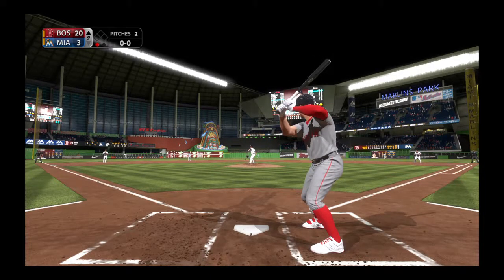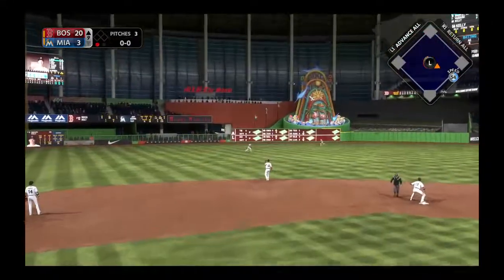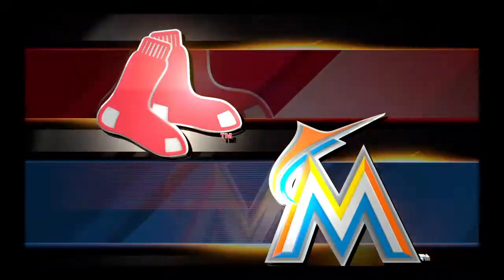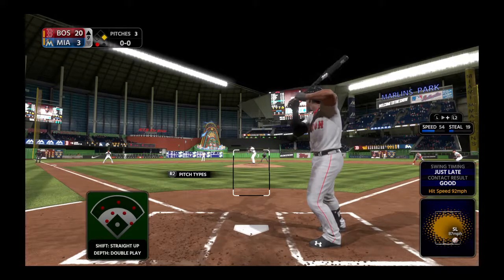Here's Brock Holt now, as he'll go after the first pitch and promptly line one into left center field, and that's going to get down for a base hit. Hey, just a nice piece of hitting right there. He's able to keep his hands inside that ball, stay square as long as possible, and feed it into the opposite field for a base hit.